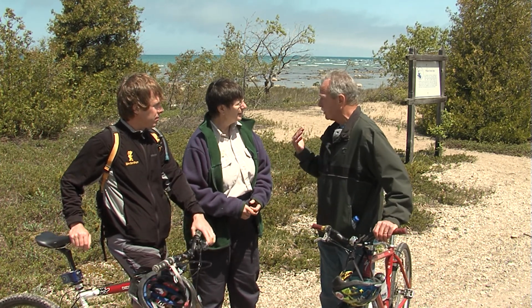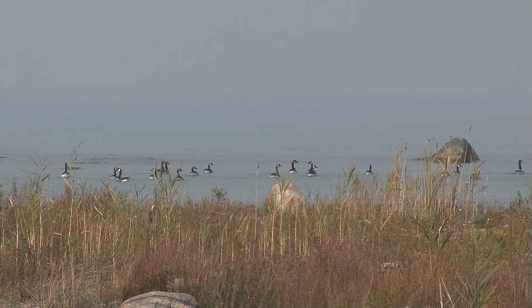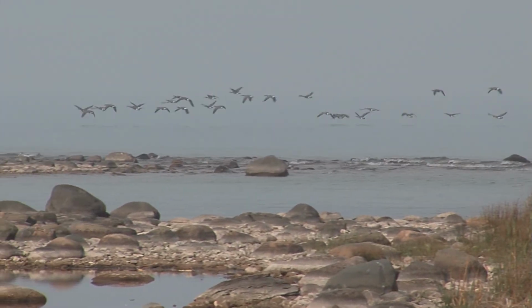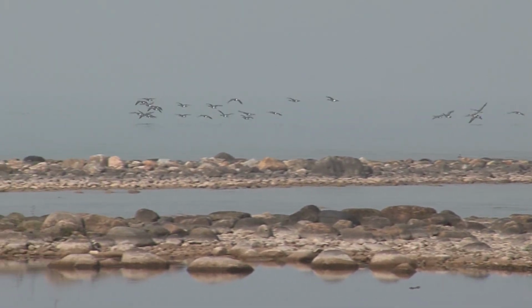And you've got some nice sights in the park too. Part of it runs right along the lake here. We have 7 kilometers of Lake Huron shoreline right here, and it's a beautiful shoreline. Now, not all of it is sandy, but we have a nice rocky shoreline, and of course the Old Shore Road Trail goes right along beside it.